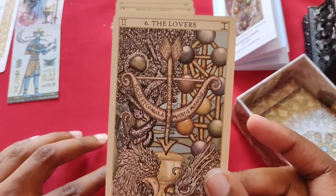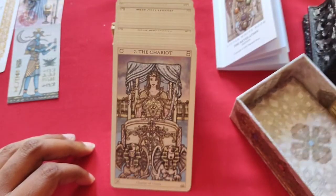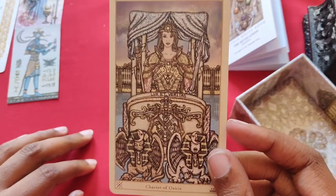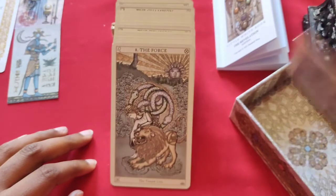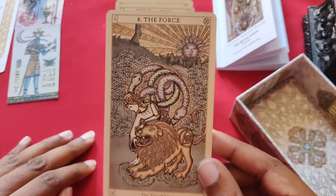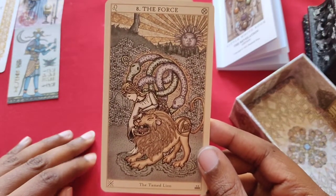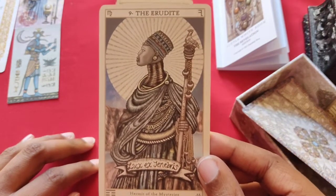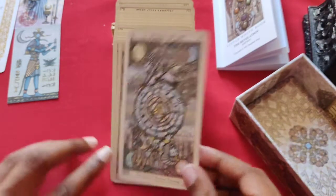The Lovers, different from the Lovers of the Rider-Waite-Smith. I've drawn a blank on the Lovers from the Thoth Tarot, but very different, very unique. The Chariot, the Force. So instead of Strength, she decided to have this card in number 8. The Erudite, which I like better than that traditional Rider-Waite-Smith card.